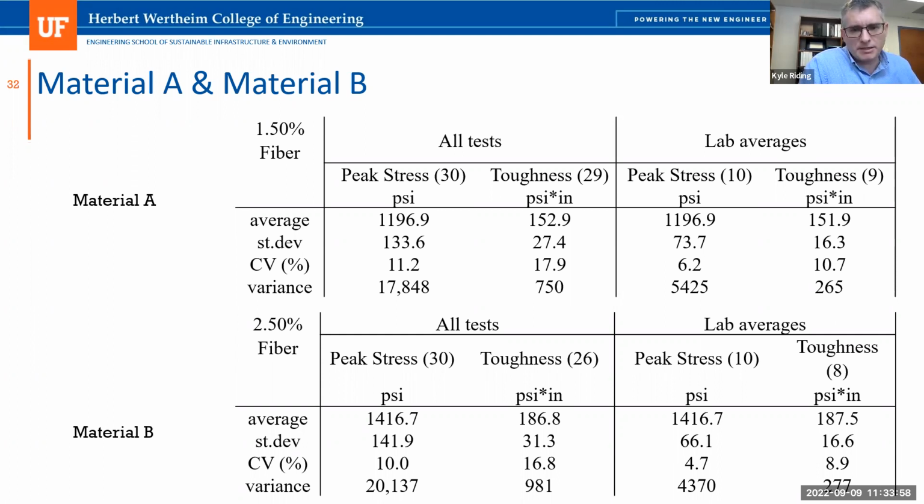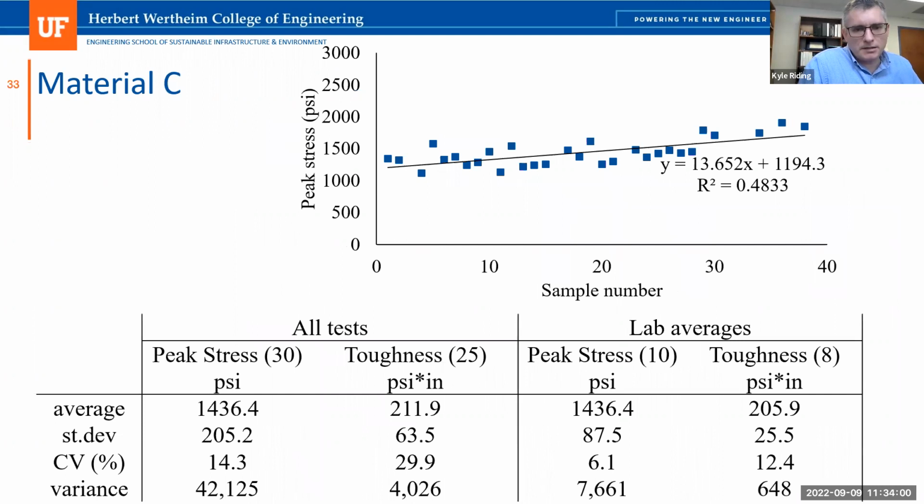So that's very promising. And for our material C, what we found is a little bit higher toughness, up to 30% coefficient of variation. But if we look at why that happens, our last 5 materials that we tested had much higher strength than the other 2.